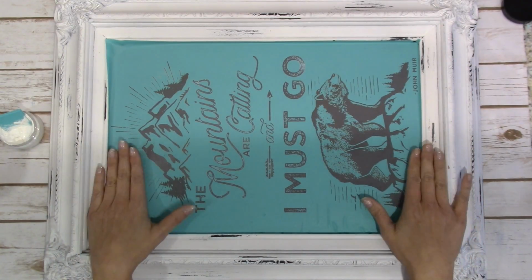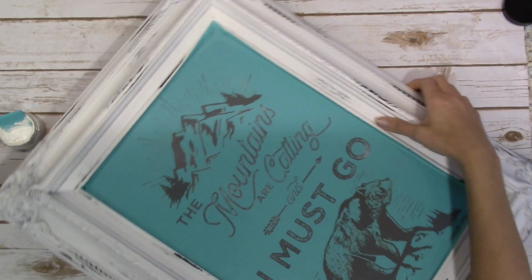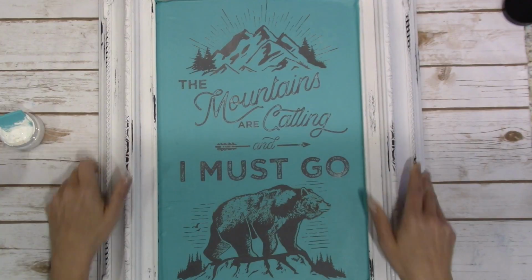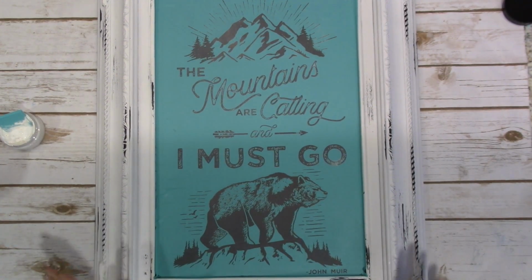I love this transfer. It is one of my favorites. It's The Mountains Are Calling and I Must Go. So just a little bit of background.